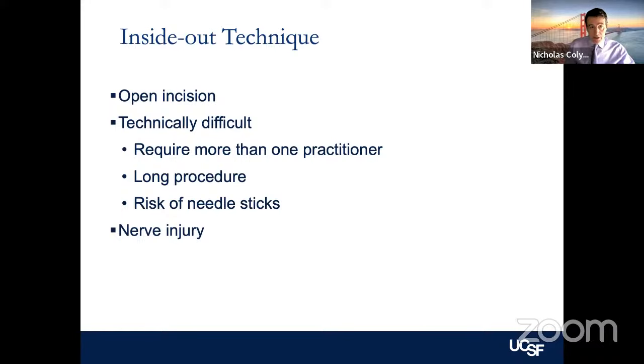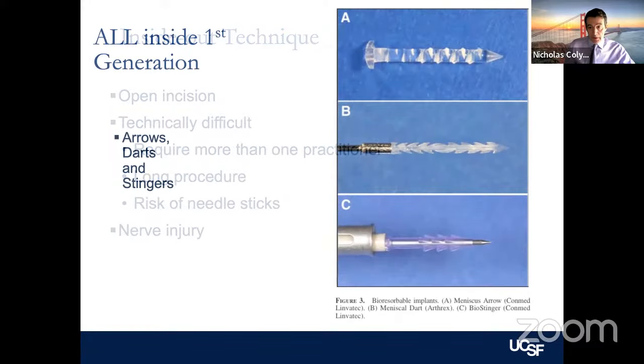So the inside-out technique is an excellent way of securing a meniscus, particularly posterior or posteromedial or posterolateral. It does require an open incision. You oftentimes need another assistant there to help you. It definitely takes longer than the other types of procedures, and there are risks of needle sticks as well as neurovascular injury. So it's absolutely key to know how to do this and to know how to do it well.